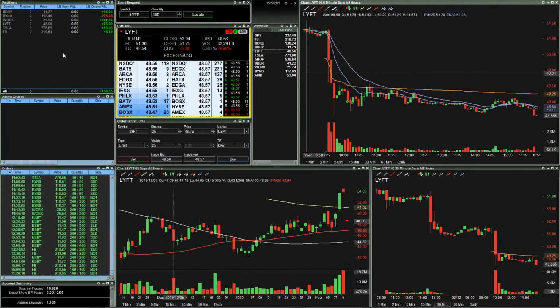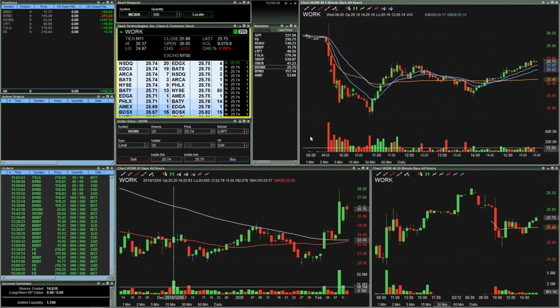So anyway, that was good. I'll keep on all the good here. We can see work. Work was my best trade. This actually should have been over $300, but I ended up getting out early on the trade, and I'll tell you why. But I made $241.50, so it was a great trade.